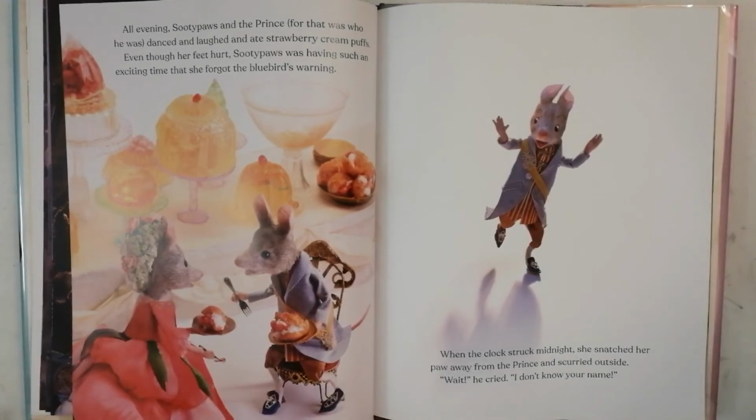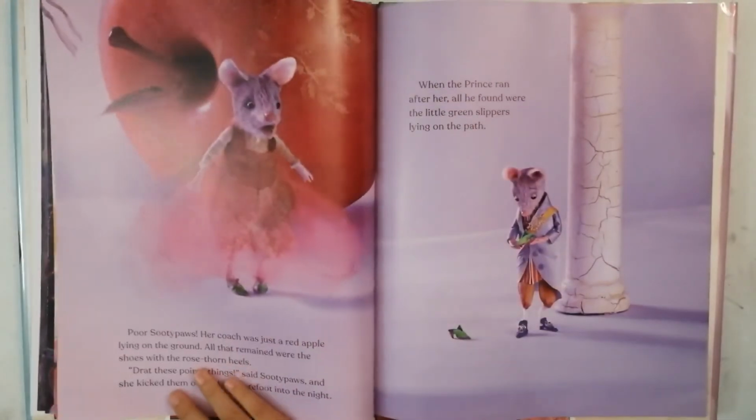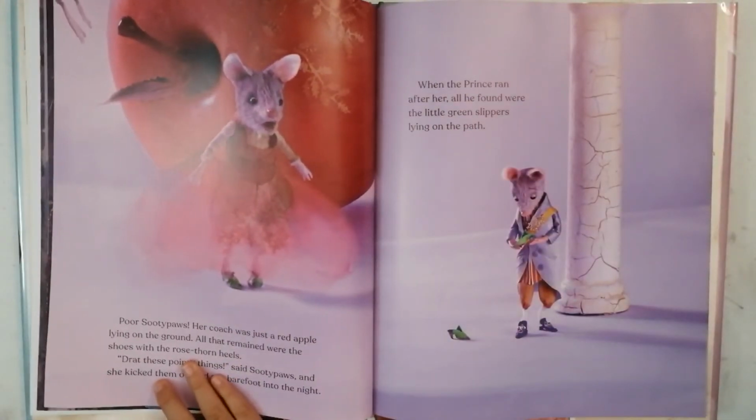Don't always say what. I didn't read this. Of course, I don't know. It makes me so Rosie. Rosie. Okay. Poor Sootypaws.